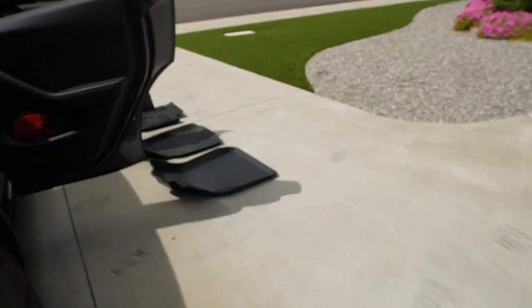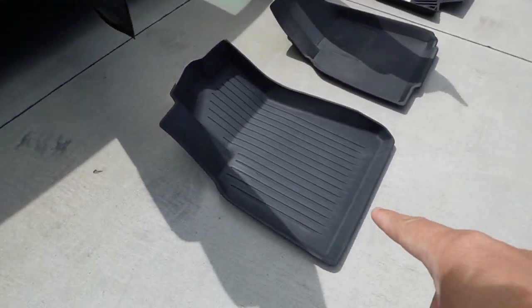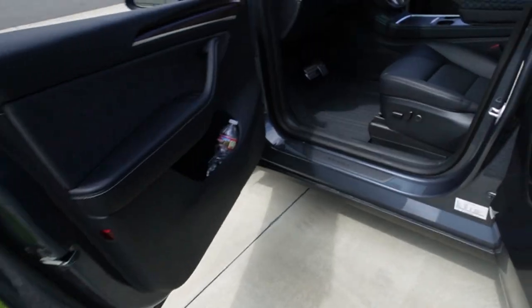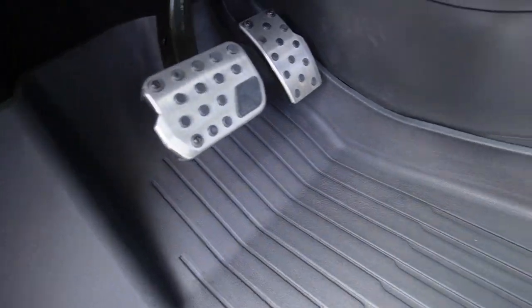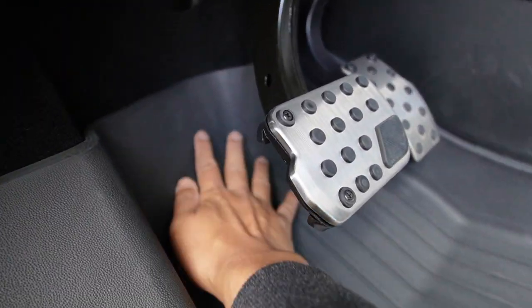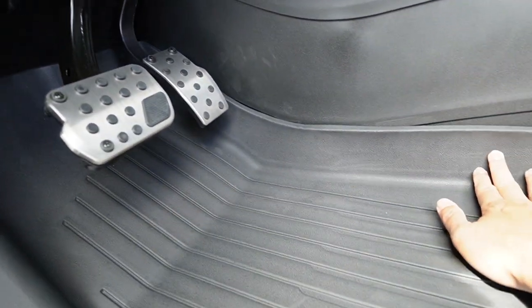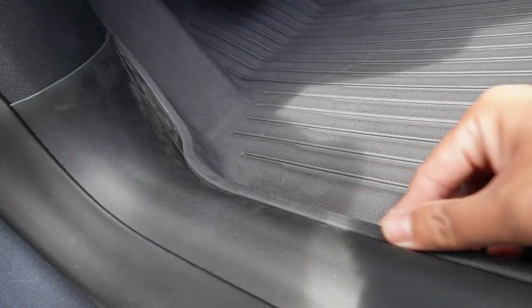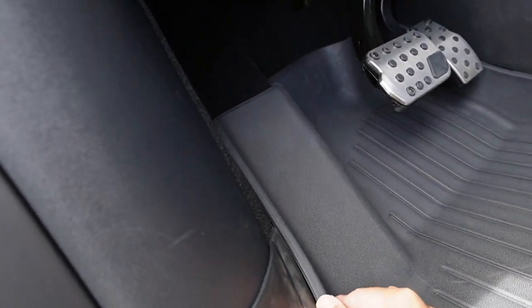All right, next. Let's test the next one from Tesplus right here. Let's check out the floor mat from Tesplus. This is the driver's side. Fits really, really good. It just snuck right in. Wow. I think this one actually fits a little bit better than the one from Last Fit. It has no pop or bubble or popped out on the side at all.